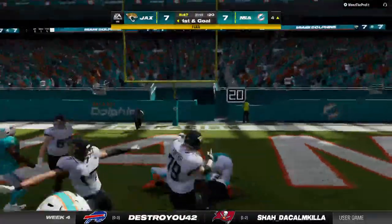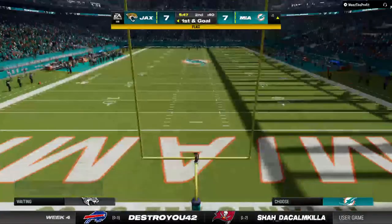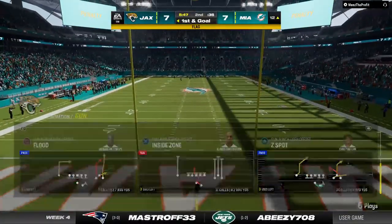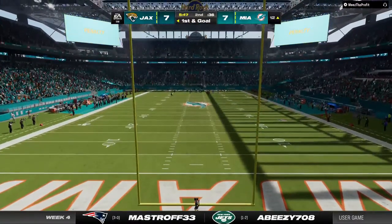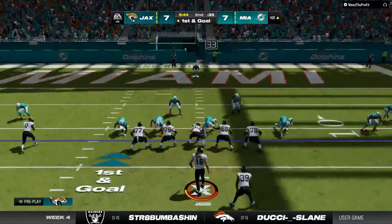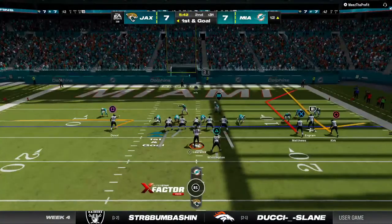So they hit pay dirt, but don't count it yet. There's laundry on the field. We'll see what the penalty flag is about. A terrible spot for a holding call as he'll try again, but now from further back on first and goal.